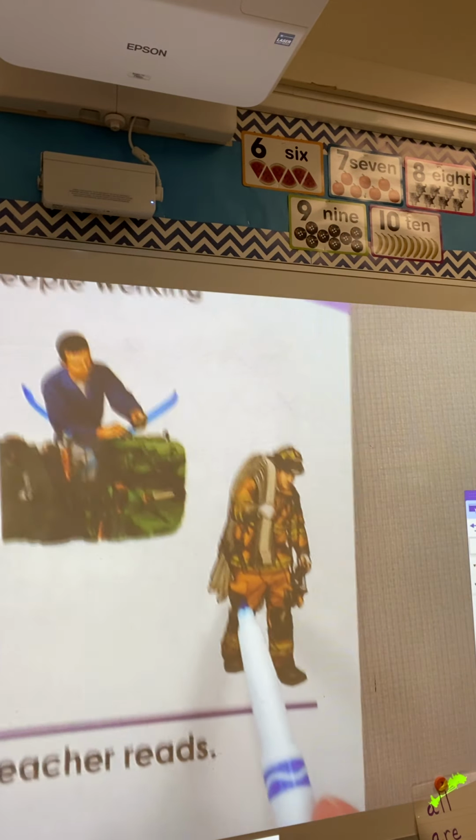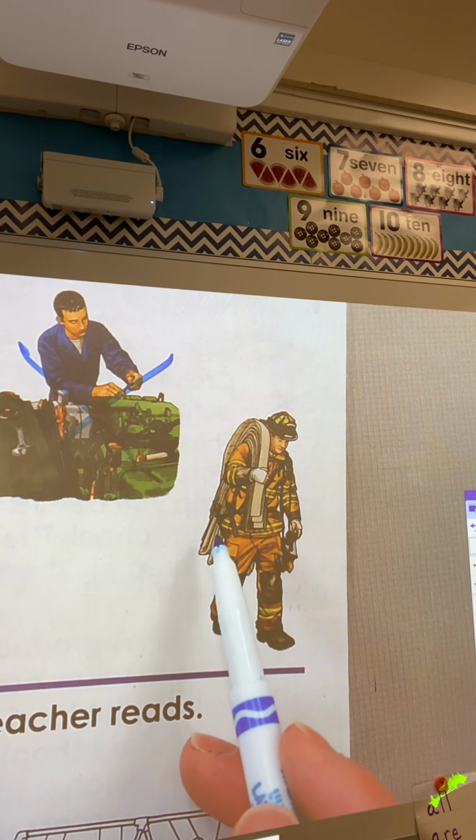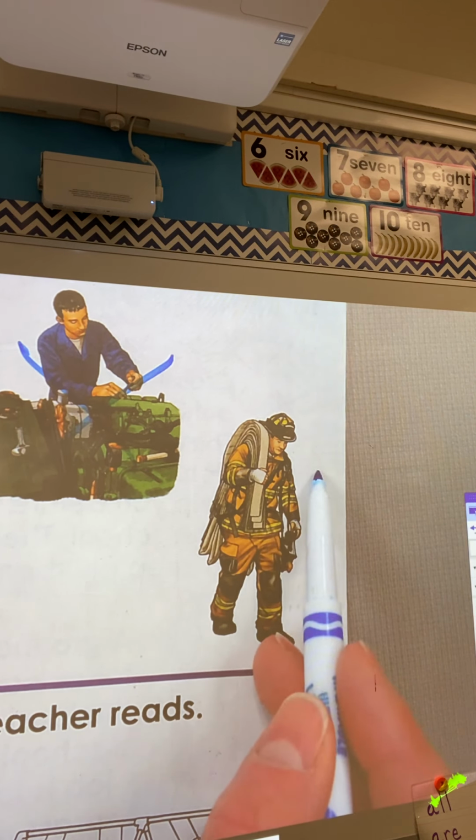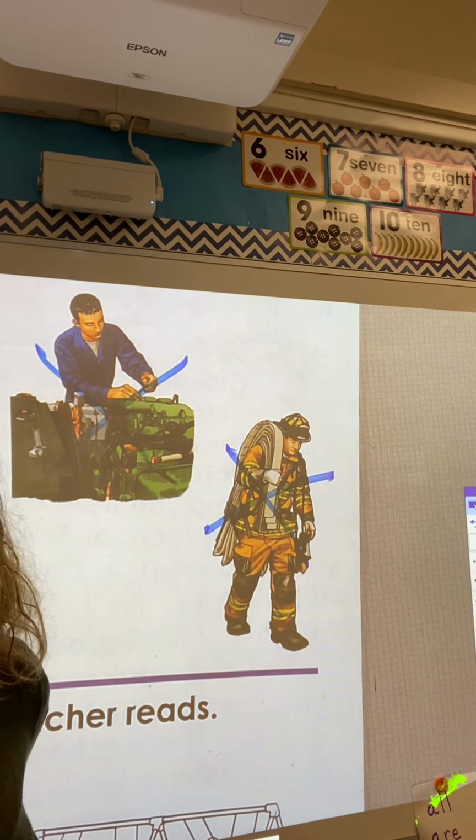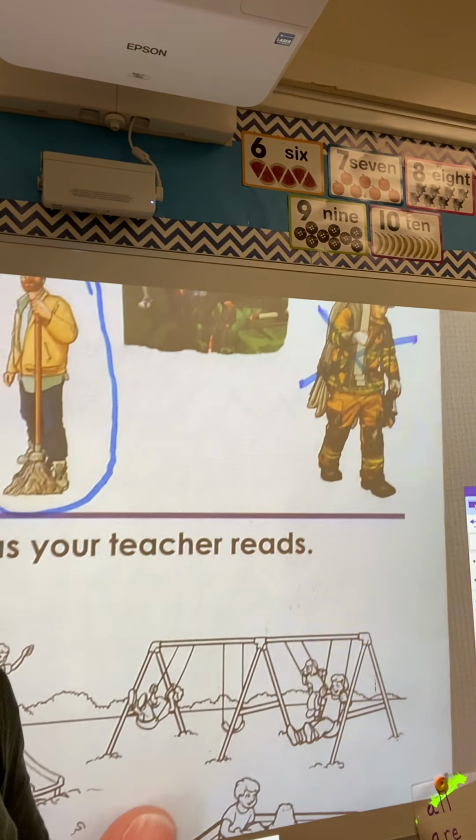How about a firefighter? Does a firefighter work at a school? No, they don't work at a school. They might come visit us and teach us how to stay safe, but they don't work at the school. So I'm gonna cross that guy out.